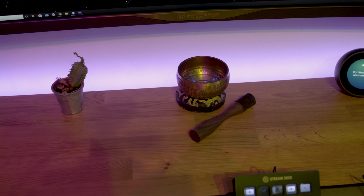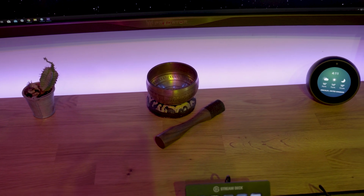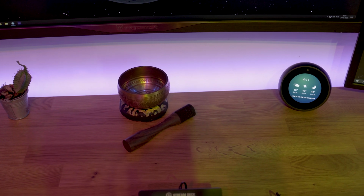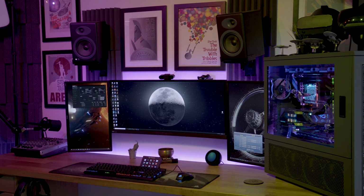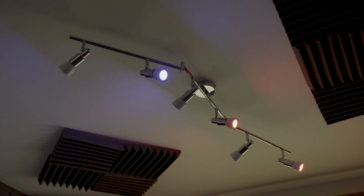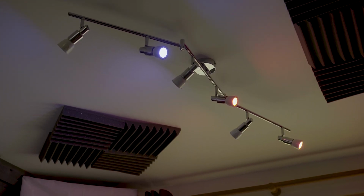I've got a little cactus and a Tibetan singing bowl underneath for decoration, as well as an Amazon Echo Spot, which is dead handy for news and controlling my Hue lighting. I've got 2 Hue Philips strips, one behind the desk, the other behind the monitors, and 6 bulbs on the ceiling, which allow me to add RGB effects to the background of my lighting, either when I'm streaming or when I'm recording YouTube videos like I am right now.